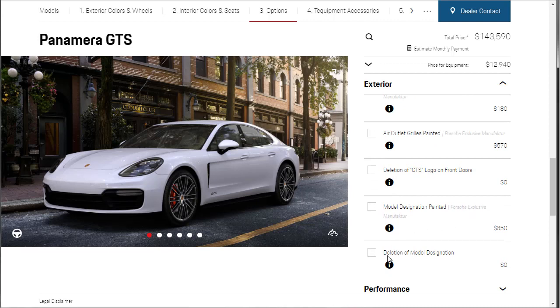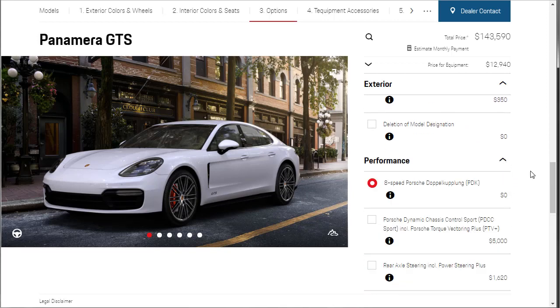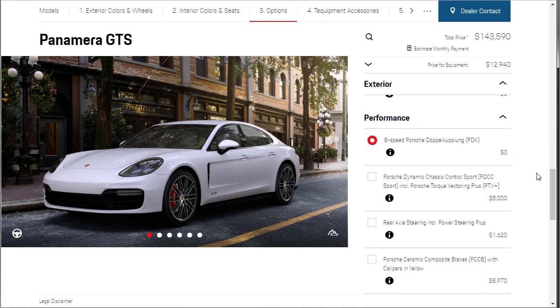You could delete the name of the car or the name of the model, GTS. I don't care about that stuff. Let's look at performance. What do they have for performance? 8-speed transmission. Yep, we know. I don't care about the rear axle steering. I don't care about the carbon ceramic brakes because they don't work any better on the street unless you plan on being on the track all the time. And you know what? You already know that you're not.